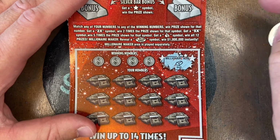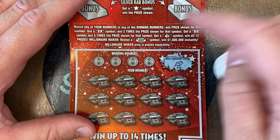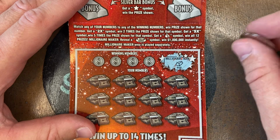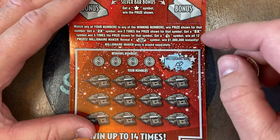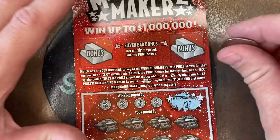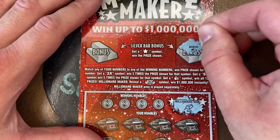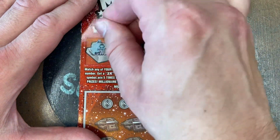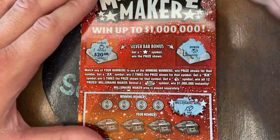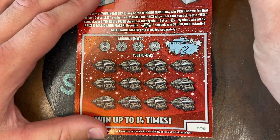It's a bar. We can also get a 2X or a 5X to win 2 times or 5 times on this ticket, a money bag to win all 12 prizes. And like I said, if we get the Millionaire Maker symbol here, then we win $1 million. So let's see how the rest of this ticket goes. That is a ring. We need a star. And that is a pot of gold. The pot of gold would have been $20. That would have been great because I would at least have been in a broke even session. All right, let's get into scratching.